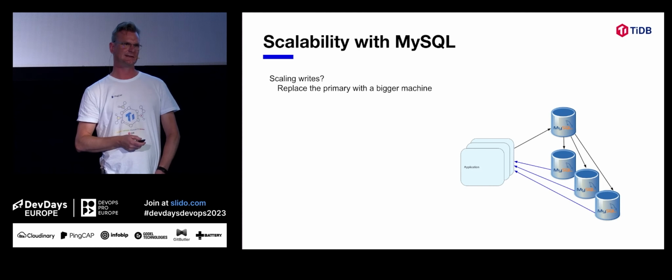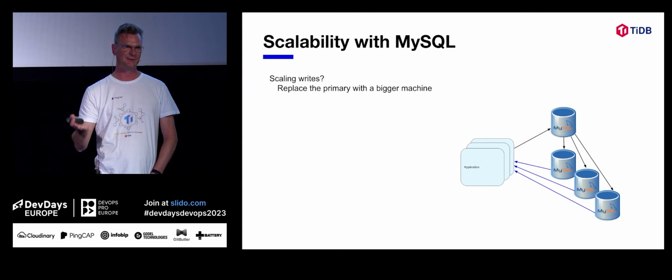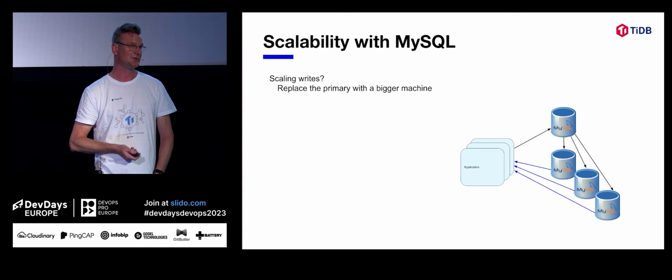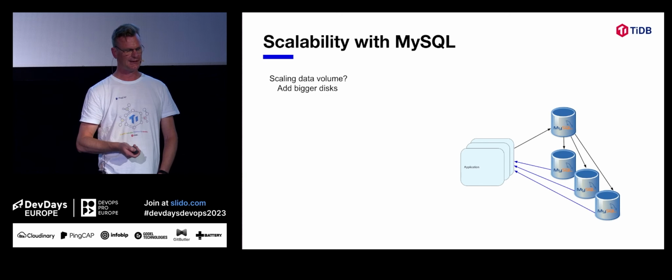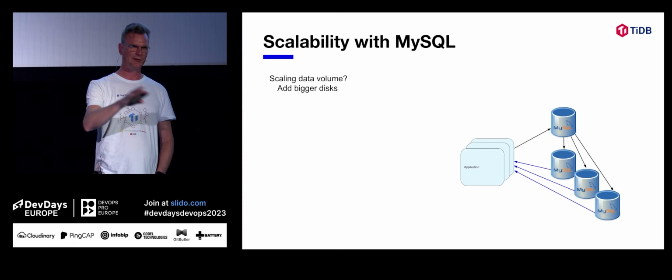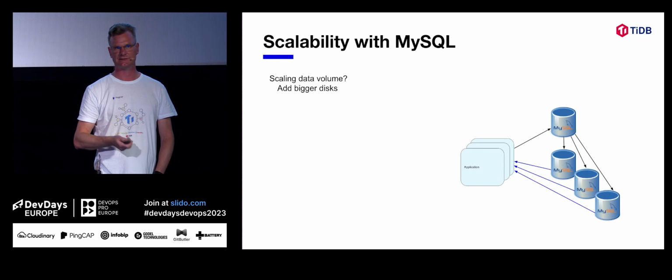Scaling writes is tougher because every machine needs to do the same amount of writes. So you need to replace the machines with bigger machines. And the same with data volume. Whenever you increase the storage, you need to increase the storage on all nodes at the same time. Otherwise, you will get the disk full.